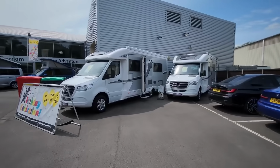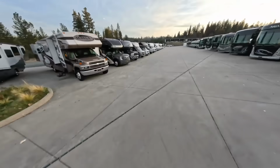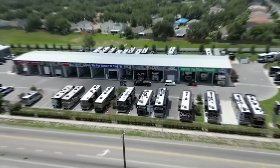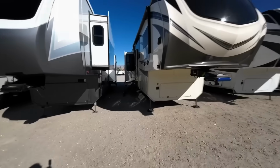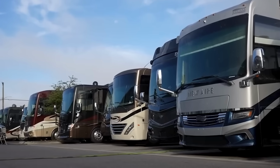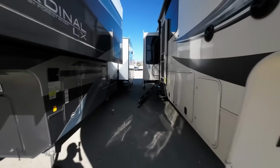The units continue to age in exile, accumulating storage dust in someone else's lot. And when no lot will take them, they vanish underground. Wholesale trail. When every trick on the lot has failed, the real journey begins. Not toward a buyer, but into the industry's underworld. Dealers quietly load unsold R-Vees onto transporters headed for closed and open auctions. The last refuge for inventory that refuses to move.